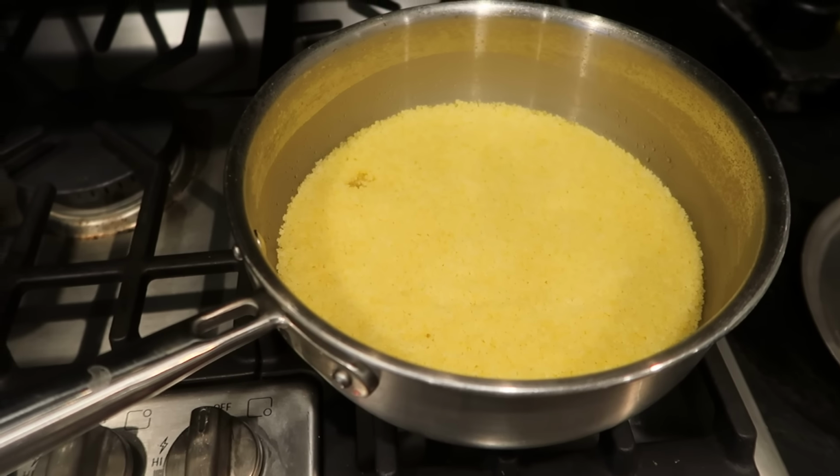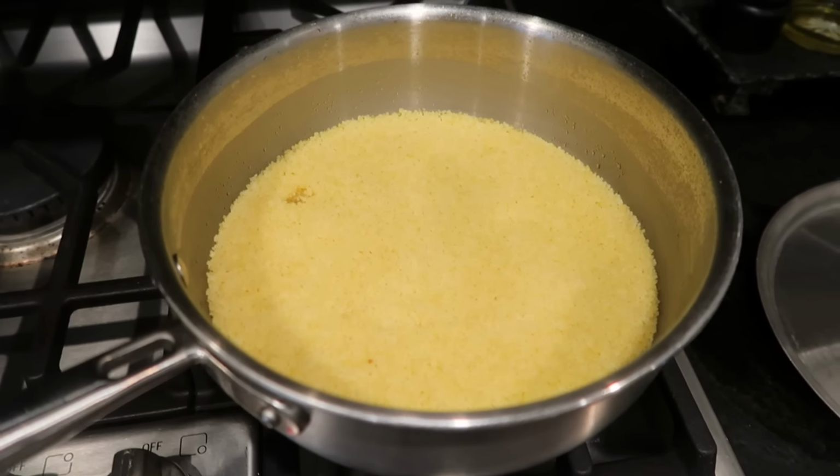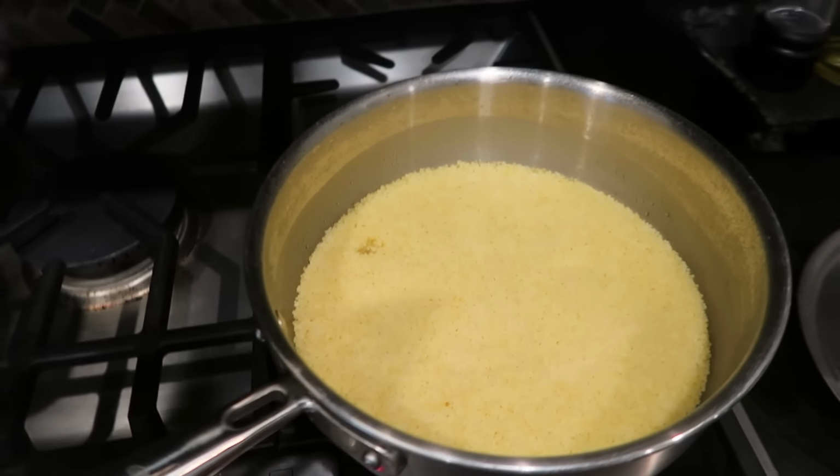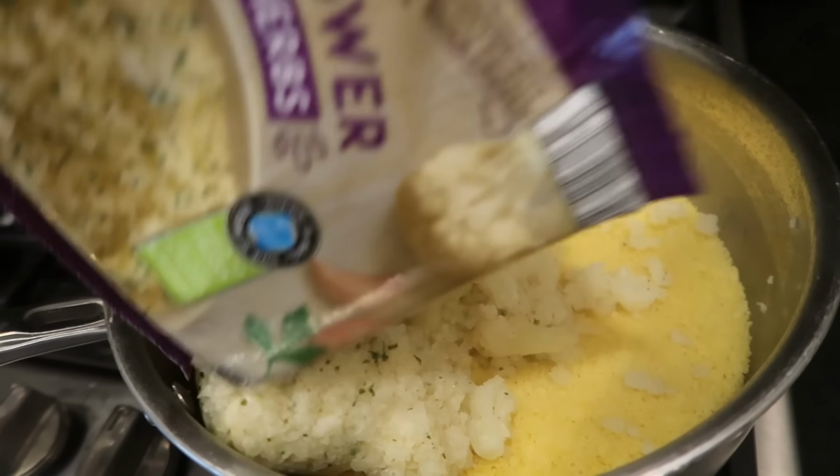I just made up a box of plain couscous according to the package directions. I seasoned it with a little salt and some butter. And I am also gonna toss this bag of riced cauliflower in the microwave and then mix it all together.